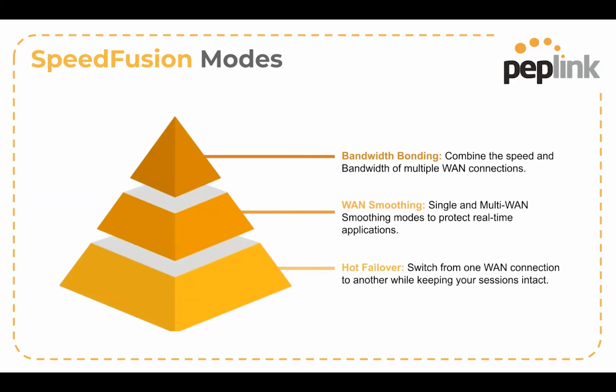So there's lots of flexibility, and you can create application level policies that let you apply these different modes to different types of traffic so that you're doing WAN smoothing on video, but for like email or file uploads, maybe you're doing bandwidth bonding. So you've got the flexibility to carve out those policies and appropriately protect each type of traffic that your users are doing.